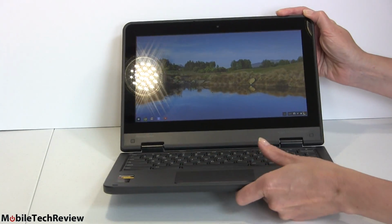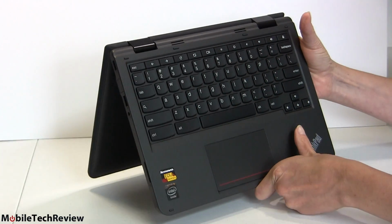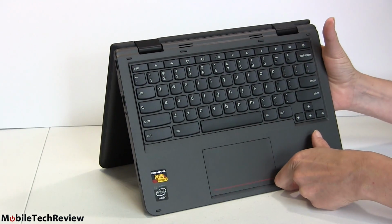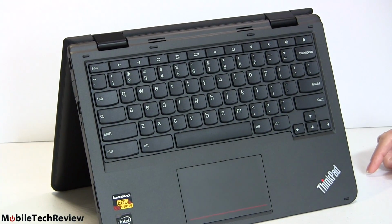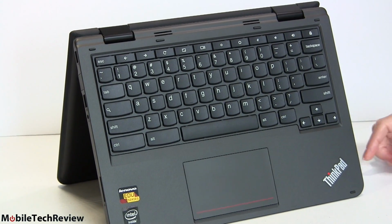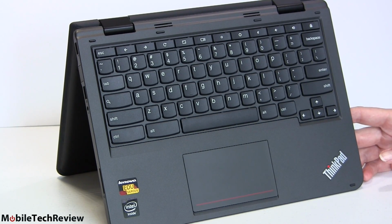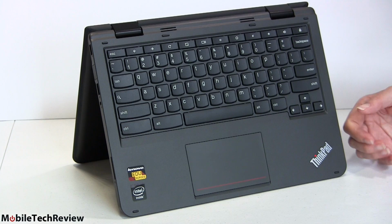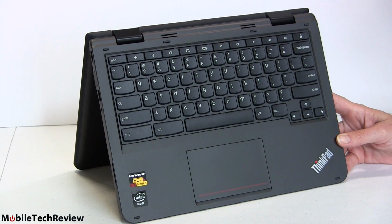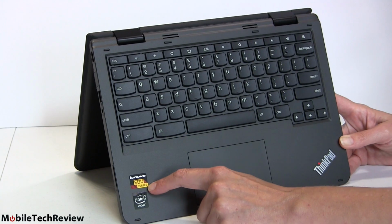Now it yogas, so it does this. It does the tent mode, the presentation mode, the full tablet mode. And it has a touch screen. Chrome OS isn't wild in its support for touch, but it's not too bad at this point, so it all works out pretty darn well. Given the wonderful keyboard, the rugged design, that ThinkPad look that businessmen kind of love, I'd almost call this the Chromebook for adults, except for, notice the EDU series sticker over here?